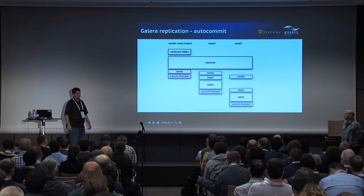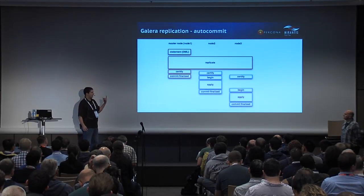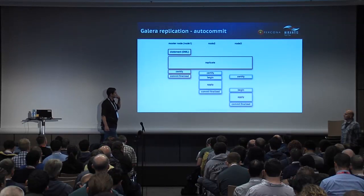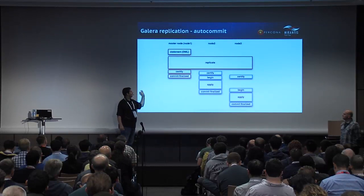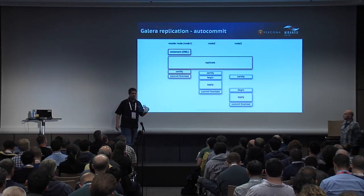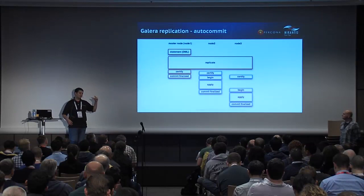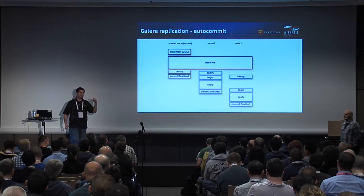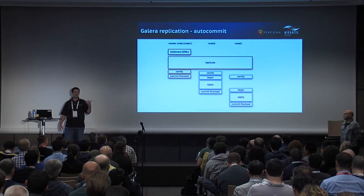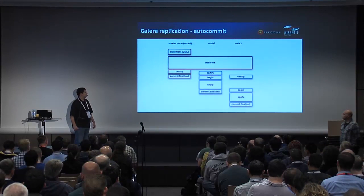Certification involves two steps. First, a write set is compared to every other write set in the node's queue. Because we can write on any node, its queue can have writes from multiple other nodes. If it doesn't conflict with anything, it checks if it's applicable to the database. What do I mean when I say applicable to the database? For example, if you have an update row event, which has a before and an after image, then you have to have the key which it updates, right? If you don't have that key, then that row-based event is not applicable to MySQL. Replication will fail in this case.